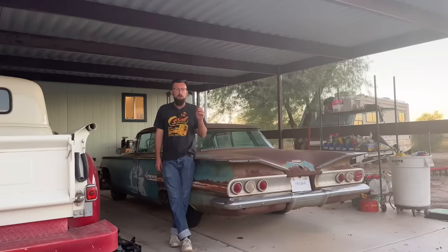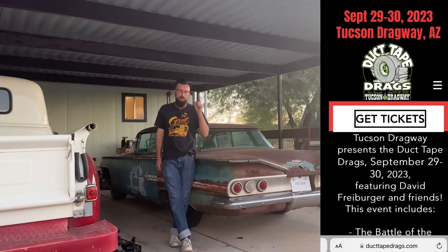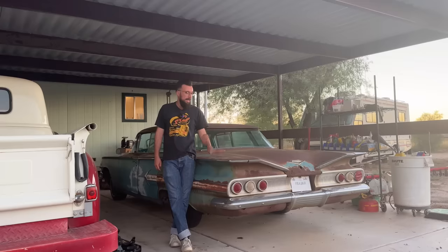Also, Saturday, September 30th, the duct tape drags here in Tucson, Arizona at the Tucson Dragway. Dad and me are going to be there with the 46 International, and I think I'm going to take the 60 Impala to that. Are you going to the duct tape drags? If you're not, go to the duct tape drags. Saturday, September 30th, we're going to be hanging out there.